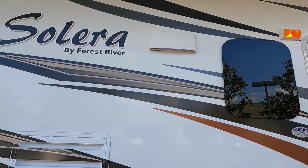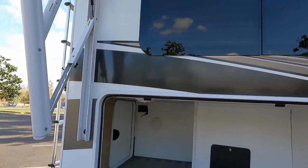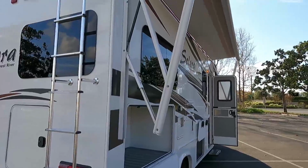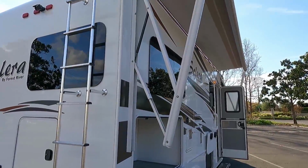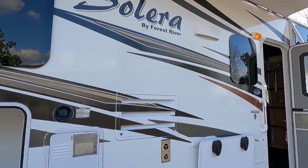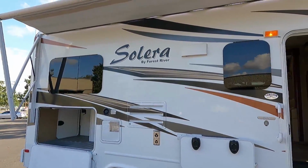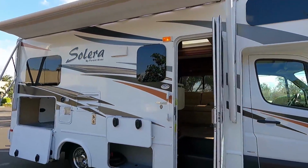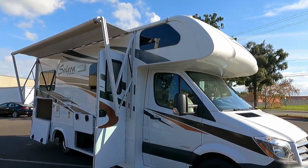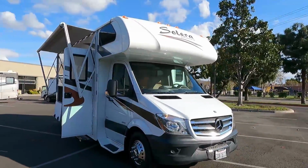I have had another one, and it had over 300,000 views on the YouTube video of it. It was one of the most popular model motorhomes I've ever had. It's very clean. Forest River is a company that's owned by Warren Buffett, the billionaire. They've never gone bankrupt. They're very financially stable because they're a Berkshire Hathaway owned company.